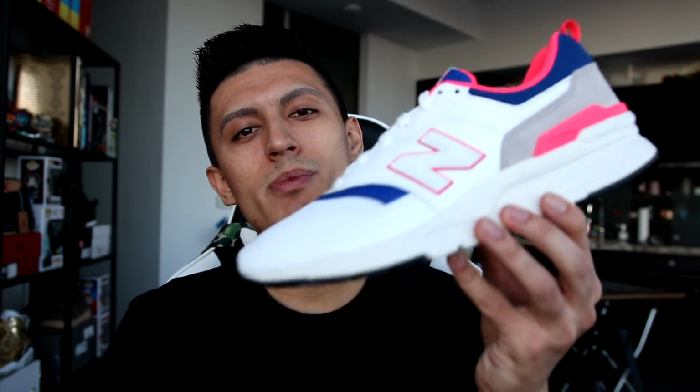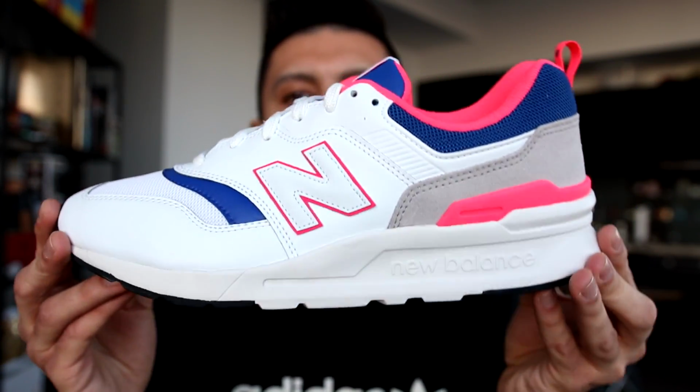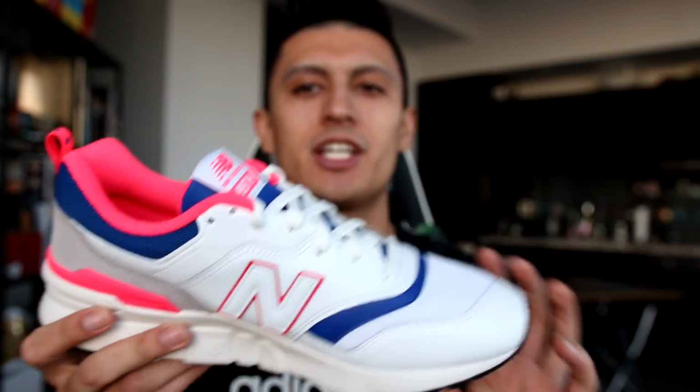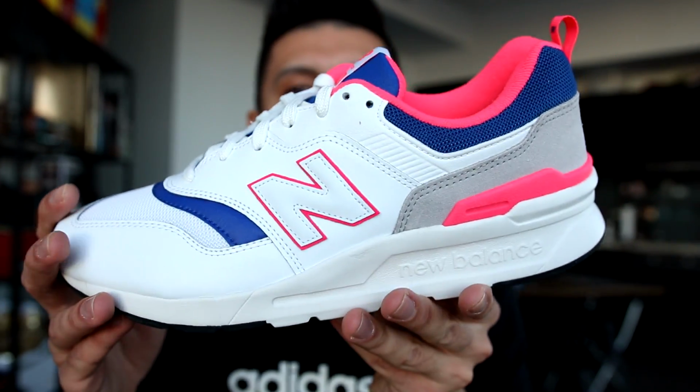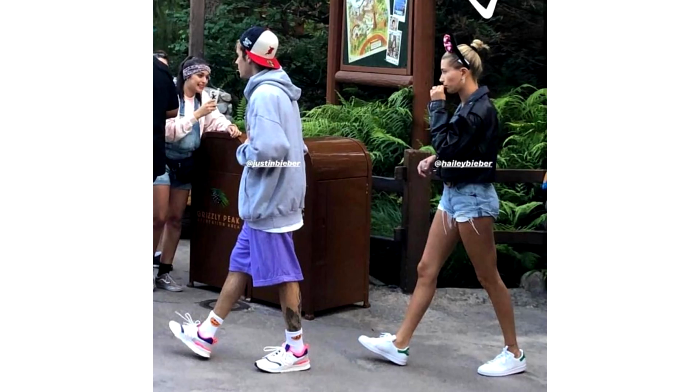Moving on to number 3 on our top 10 underrated sneakers list, it is going to be the New Balance 997H. This is by far my favorite New Balance sneaker in my collection. It's one of the original colorways of the New Balance 997H, and my girlfriend liked it so much that I ended up buying her a pair in Japan because they never released her size in Canada. These sneakers are super comfortable, super lightweight, and even the likes of Justin Bieber wear them, if that means anything to you at all.